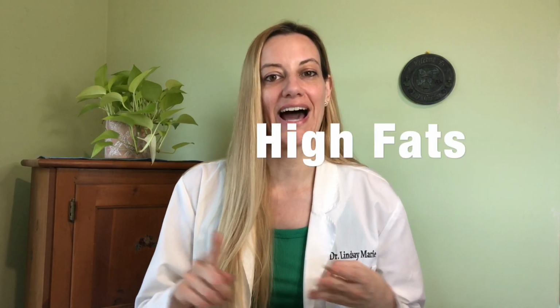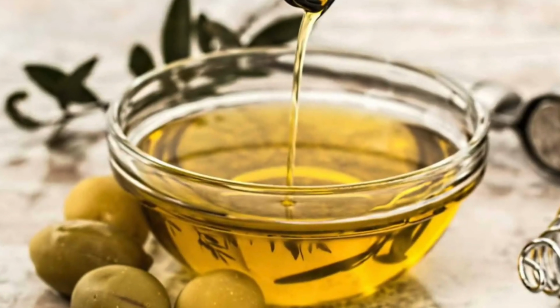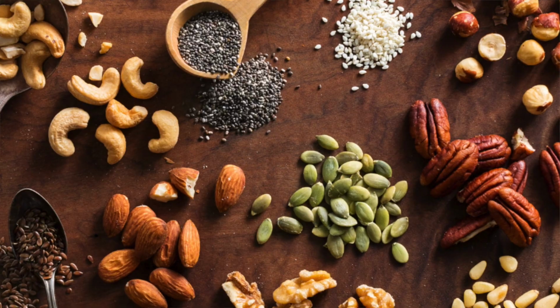Remember, the staple of the keto diet includes low carbohydrates, moderate protein, and high fats. When we discuss high fats, you want to be incorporating only healthy fats within this diet. And foods on this healthy fats list include avocados, olive oil, coconut oil, butter and ghee, and also nuts and seeds.